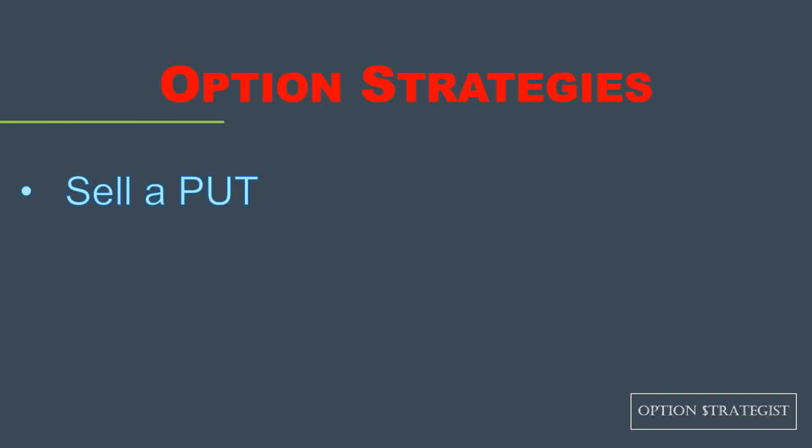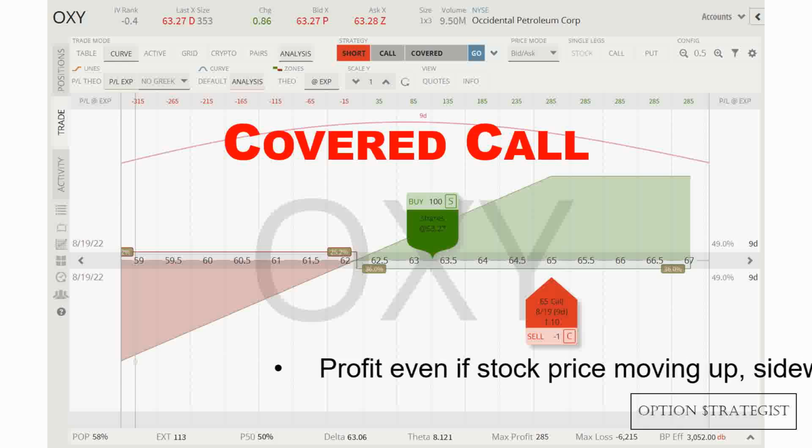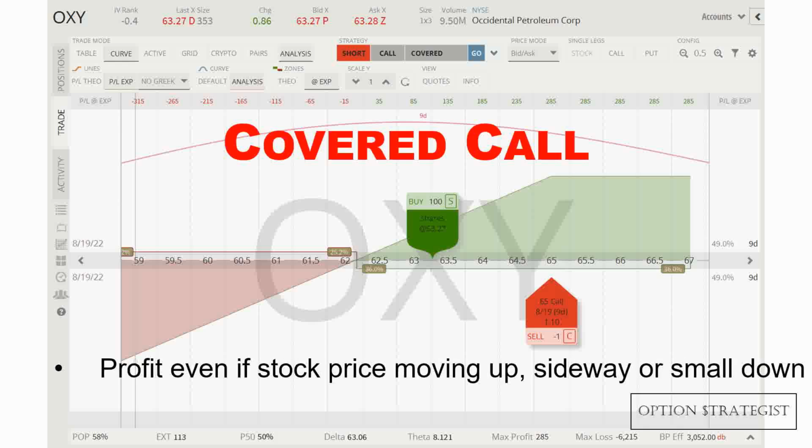The next option strategy that I can use is the covered call. This is a profit or loss profile for the selling a covered call strategy. Covered call is set up by buying 100 shares of the stock and selling an out-of-the-money call. Covered call strategy limits the profit that I can earn. However, the maximum reward tends to be higher than selling a naked put. Also similar to the selling put option strategy, covered call strategy allows me to make a profit if Occidental Petroleum stock price moves up, sideways, or even slightly down.